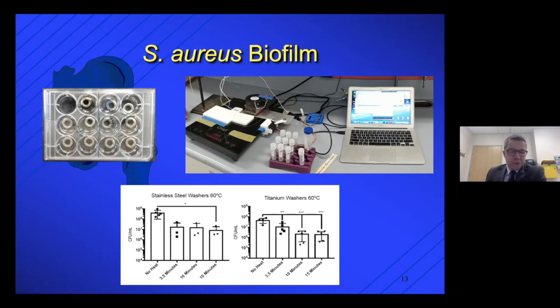So in the series of experiments here, what we did is we took stainless steel and titanium washers, which are common metals used in orthopedic implants, and with and without the presence of antibiotics, we were able to show A, that we were able to create a biofilm on the metals, and B, in various experimental conditions, show that we're able to generate disruption of the biofilm with in vitro non-contact heating of these metals. Once again, although right now at the basic science stage, the hope is that we'll be able to apply this in the clinical scenario down the road.